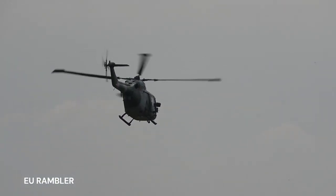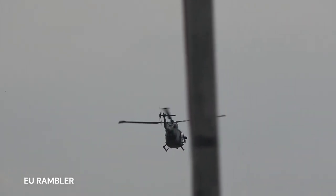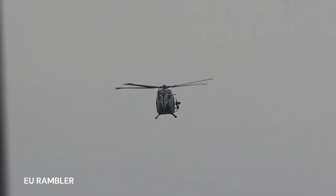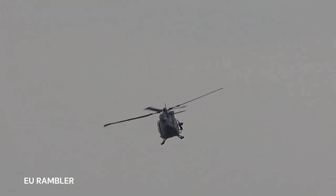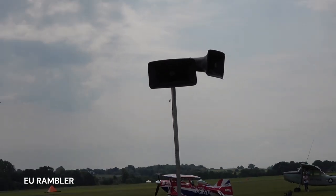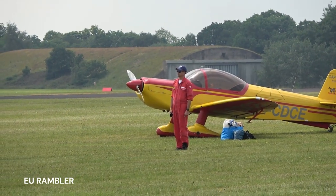A very familiar machine only a few years ago in military hands, but now operating in the civilian world, the Westland Lynx AH7, which comes to us from Project Lynx XZ179. That's the serial number of this helicopter based at North Weald in Essex. And this is the first display season for this particular civilian. It certainly is, if you're in a battlefield helicopter.